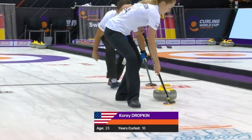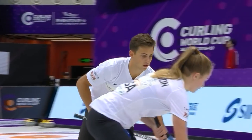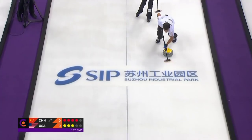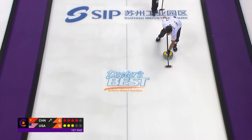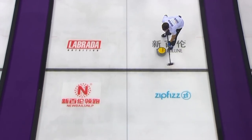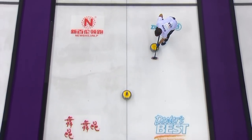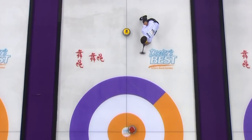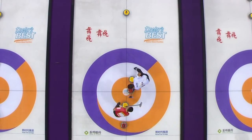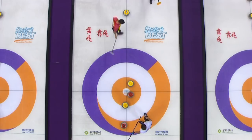Here's Corey Dropkin. If you're new to mixed doubles curling, it made its debut at the Pyeongchang Winter Olympics. Instead of throwing 8 stones like in team curling, in mixed doubles each team throws 5 stones. Two of them are preset. One player throws the first and fifth stone. The other player throws the second, third, and fourth stone.